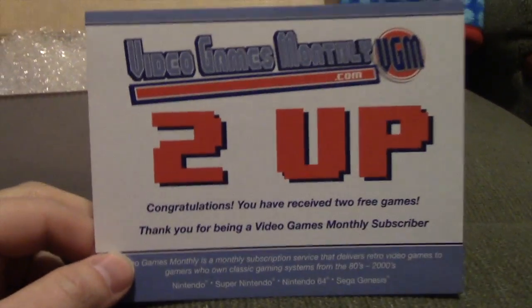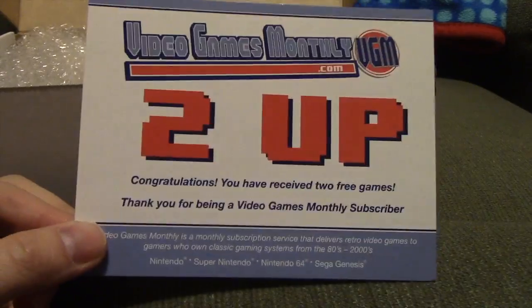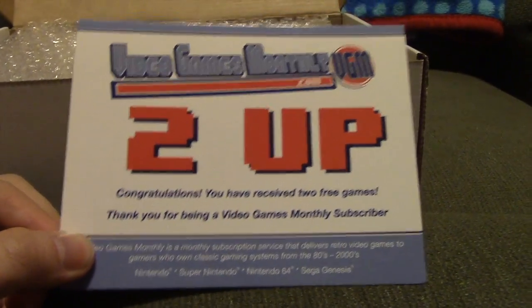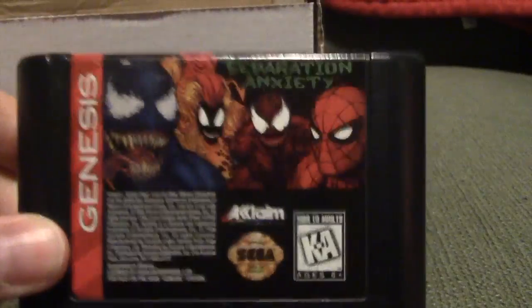And here's the thing they throw in. They throw in these 1-up, 2-up, 3-up things, I'm pretty sure the way I figured it out, so you get your money's worth out of these boxes. So in this box I got 2 extra games, so 5 total games. There was some good stuff in here actually. First we'll start off with the game that was worth the most money, which is Separation Anxiety, a pretty cool little Spider-Man game. This goes for about 20 bucks.